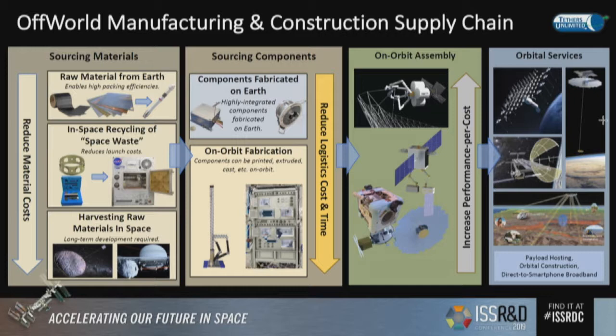Then how do we take those materials and transform them into things of value in space? How do we integrate those things of value into functioning space systems? And then how do we take those unique objects that we can create in space to provide new services to customers in space and here on Earth? So I'd like to tell you about a few of the SBIR-funded projects that we've been working on and how they relate in particular to materials science and work we're doing on the space station.